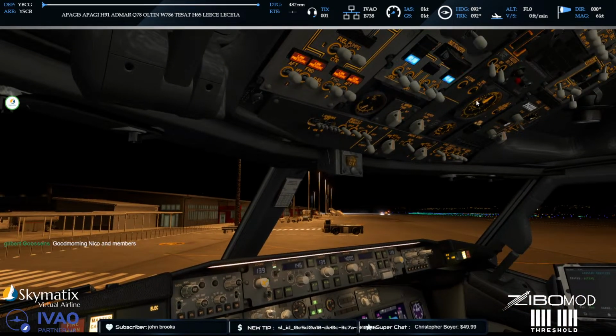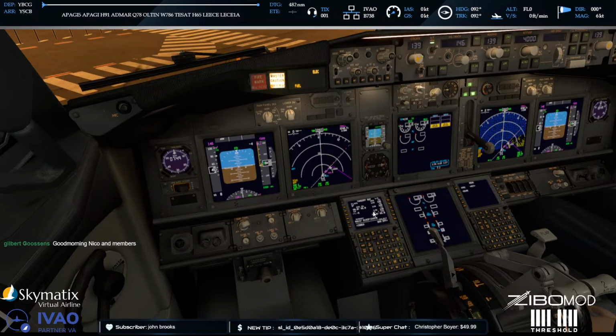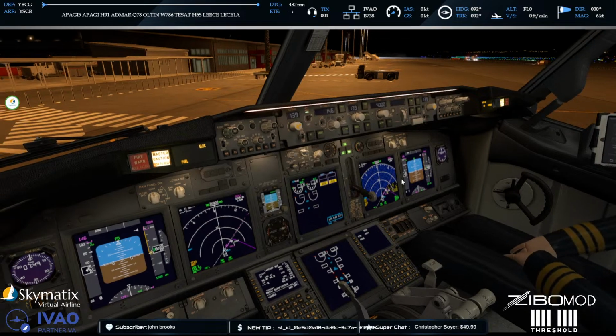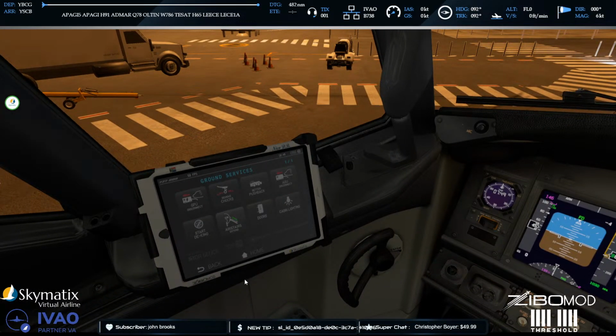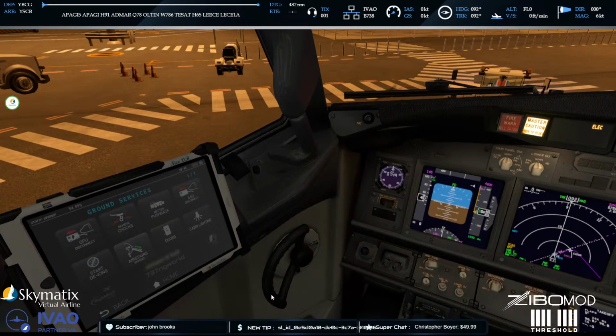Right, so we have the APU. Right. Before start procedure. So for those of you that remember, I had issues with the beta pushback. I had to physically delete the whole folder, re-download, reset up everything, and it seems to be working now. The only thing is I'm not sure if it's going to remove my chocks automatically. Yesterday it didn't. Then I changed the setting, and I haven't tested it again, so we'll see now. Before start procedure complete.